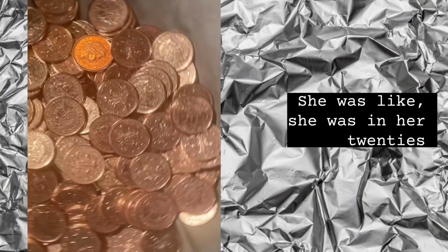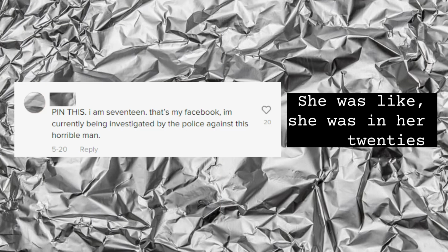As that van rumbled past us, Ricky told me that he was sure the girl in question was in her 20s. This seemed like a strange detail to focus on at the time, but his reason for emphasising it became clear when he explained some of the other allegations that have been made on social media.